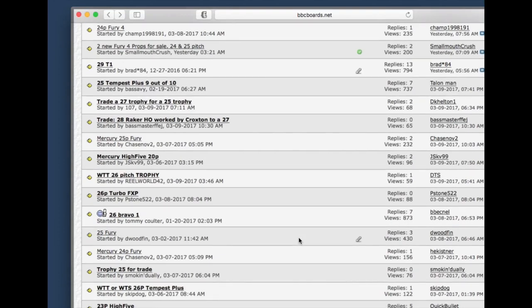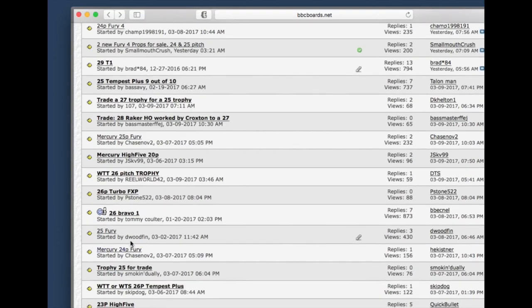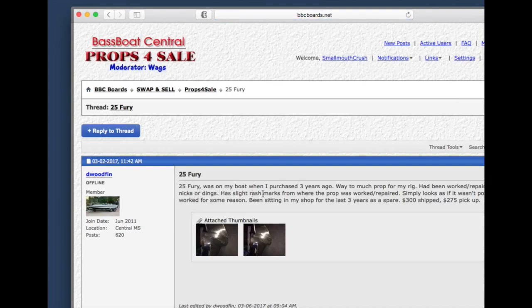And then go down a little bit more. We see here this is a 25 Fury. Just looking, no visible nicks or dings. I believe my prop's probably going to be an 8, 8 out of 10. Hold on one second. Oh, this is that.